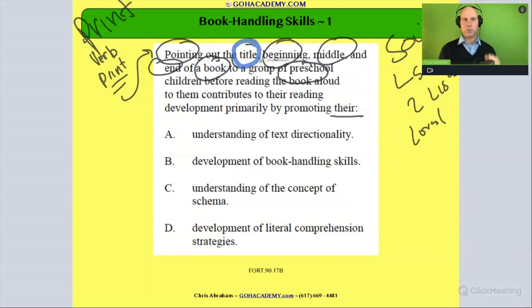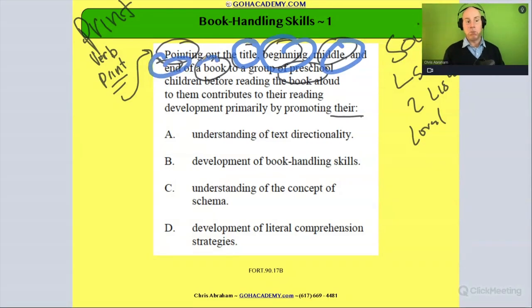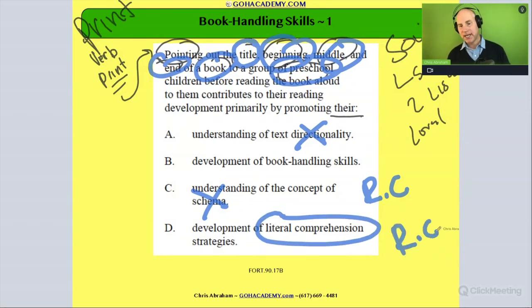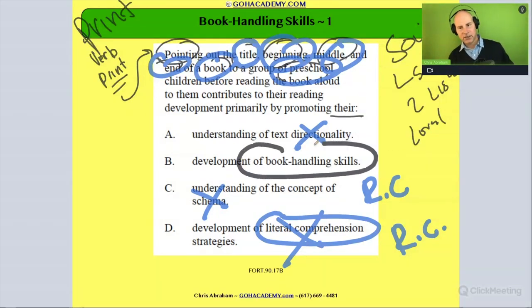Point out the title, that's print. The beginning, middle, and end of the book, those are all parts of the book. And this is definitely something we could do in preschool. And this is happening before read aloud. What is this doing to promote this child's reading? How's it helping them? Well, it's not really directionality. We're not going from left to right. It's not schema, which is a reading comprehension thing that we'll talk about later. It's not literal comprehension, which is another reading comprehension thing involving the recall of names, terms, and events of the story. So these are out. What's being described here is book handling skills.